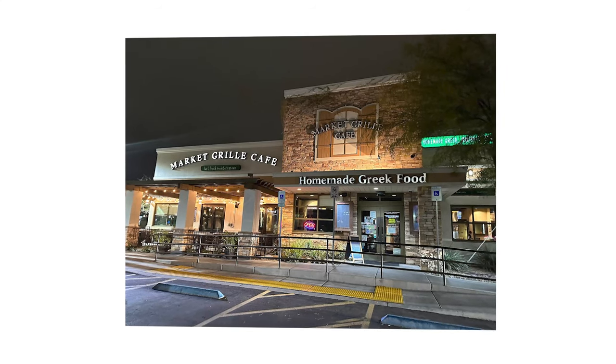This is the one, y'all. Y'all see that? All that goodness in there. Man, I could have this like every day. Love Greek food. As you can see, I literally ate every single thing that was on my plate. And again, this is one of my favorite places to come eat here in Centennial Hills. So if you're ever in the area, Market Grill Cafe is a great option to come have a great meal.